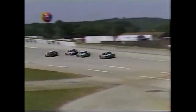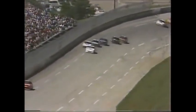Back at Talladega, the world's fastest speedway, for the Winston 500 Winston Cup race. There's the leader, number 28, Davey Allison. The next two cars are not on the lead lap. They are Morgan Shepherd and Harry Gant, but now Shepherd tries to get the lap back as he heads for the high banking, 33 degrees. Second place is Mark Martin.